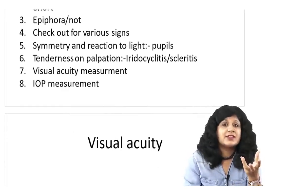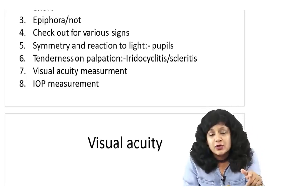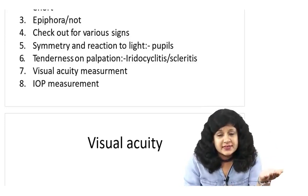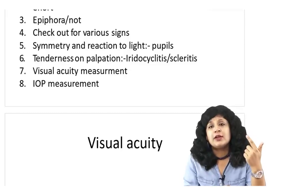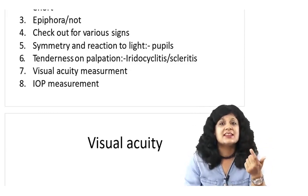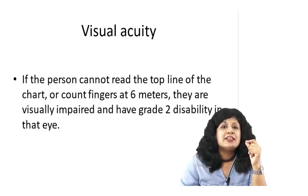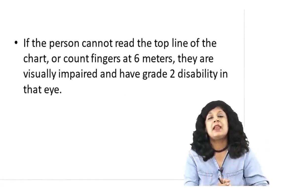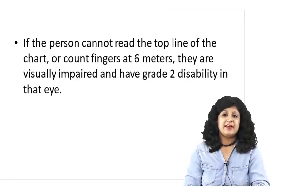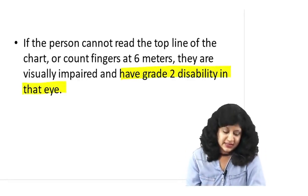Look for the pupillary response. See the size of the pupil also, whether it is fixed, dilated, reactive or not. Look for any nodule. If a nodule is there, then look for tenderness. Check the visual acuity. Look at the eyelids, whether you have entropion, ectropion, or any calluses, blepharochalasis, dermatochalasis, or trichiasis. Also look for the IOP, because secondary glaucoma can also take place. If the person cannot read the topmost letter on the top line, or is not able to count fingers, they are severely visually impaired and have grade 2 disability in the eyes. Then we say that it is grade 2 disability in the eye.